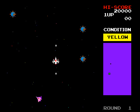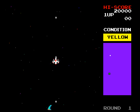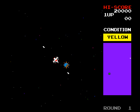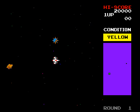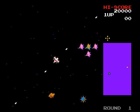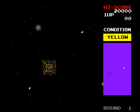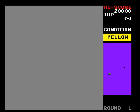All you have to do is just shoot everything around you and just keep going wave after wave after wave. And make sure you do not collide into anything like space mines or missiles or something like that. And beware the formation attacks. Once you've taken care of those, then you can basically carry on as usual.